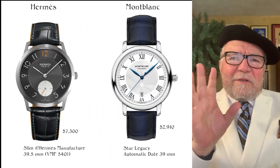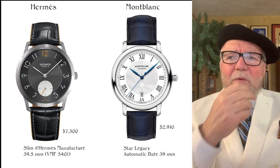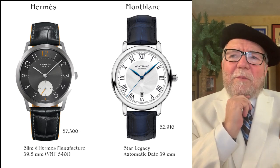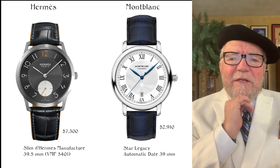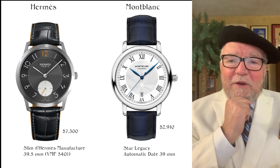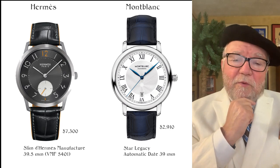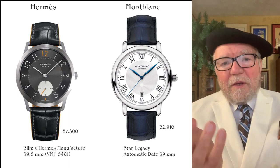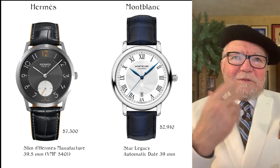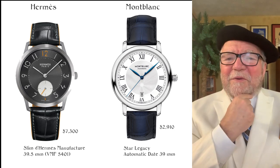Now, going down to more affordable watches, here are a couple. One is the Hermès. It's called Slim d'Hermès Manufacture. It's called Manufacture because it has a VMF 5401. VMF is Vaucher. Hermès owns 25% of Vaucher, and so they figure, well, since they own a big hunk of it, it's their manufacture.